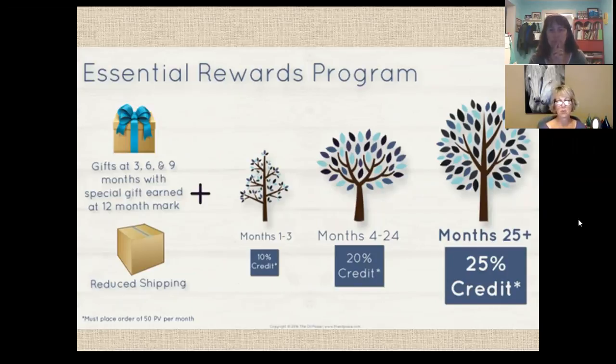You don't have to order the same thing, but it has to be at least 50 PV to qualify as an Essential Rewards order. When you do that, and if you're going to get smart like the rest of us and get on these supplements, you're going to order every month, because most of the supplements come in basically a 30-day supply. So you're probably going to order every month if you're going to embrace the Young Living lifestyle and really dive into the supplements and everything else.